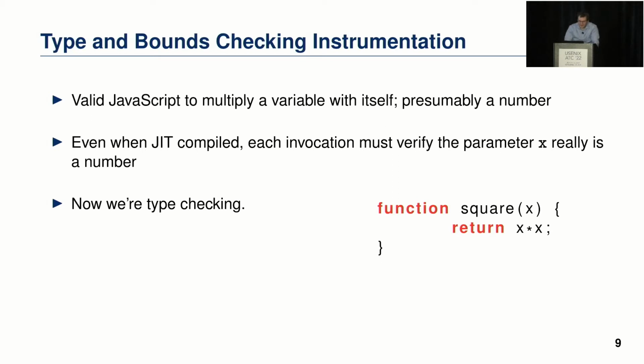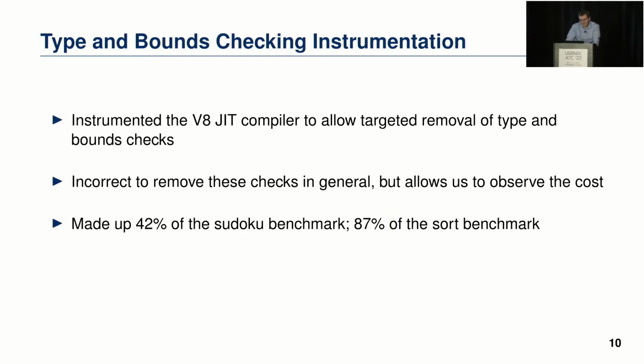The best thing V8 can do is to JIT compile this function and assume x is a number based on profiling your code. Since it optimizes the code assuming x is a number, every time it's called, V8 still needs to ensure you really did pass it a number. V8 calls this shape checking. Our instrumentation allows targeted removal of specific checks in any user-specified function. Removing these checks allows us to see what JavaScript would be like with closer to C-like performance, albeit with some fun C-like undefined behavior that we all love, if any values aren't a consistent type at execution time.